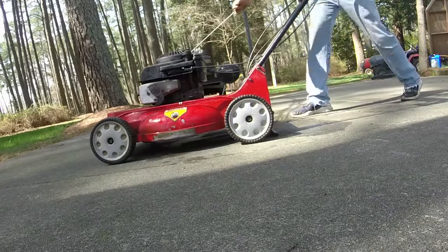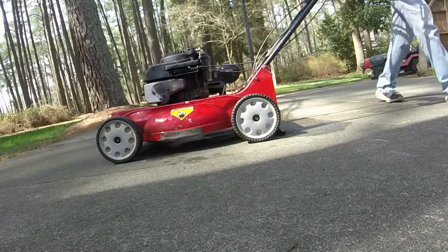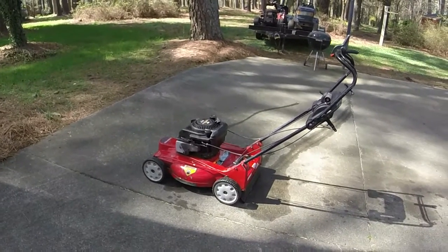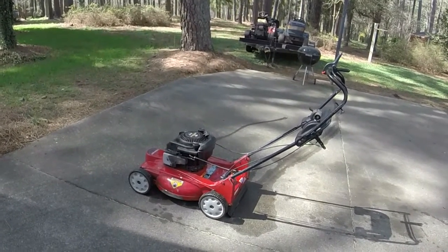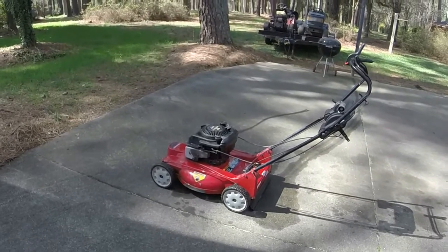One more. That'll go away when the water dries from where I washed it, so I'm not worried about that. Let it run for a little bit, list it for 60 bucks. It'll probably go within a day or two, and we'll move on to the next project.